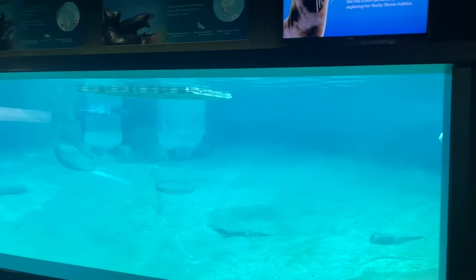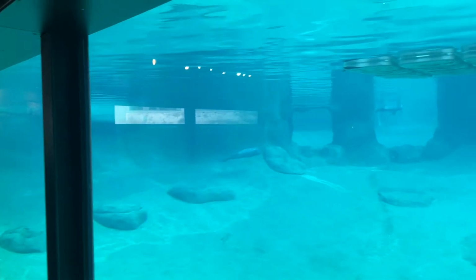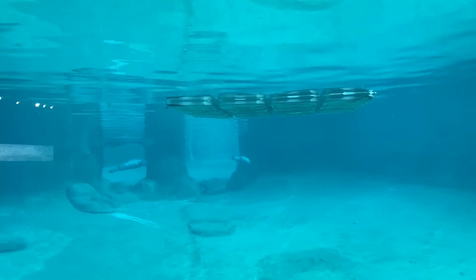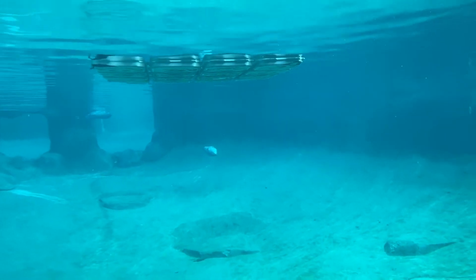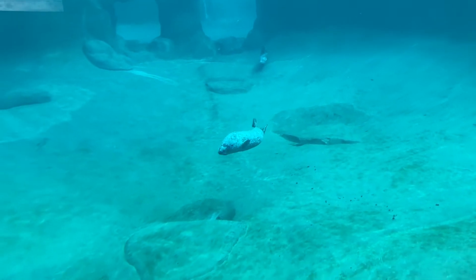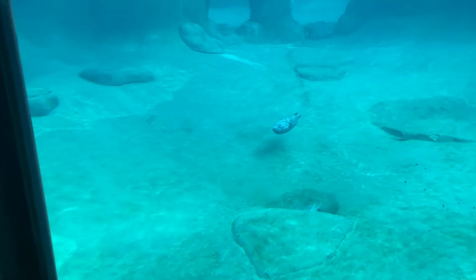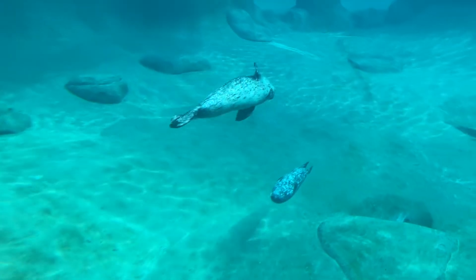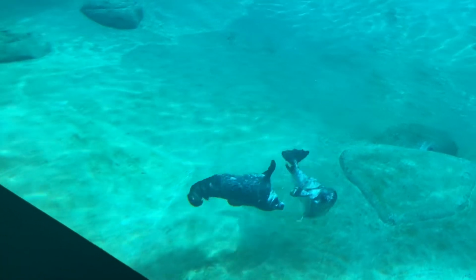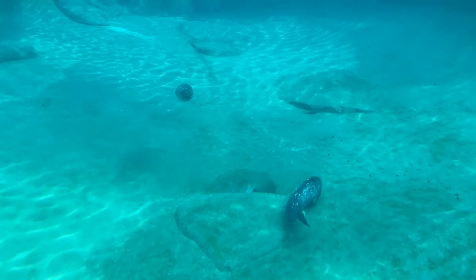Now, they do have an area to view their pinnipeds. They have sea lions. They had, I believe, harbor seals. And they have some of the most impeccable water quality I have ever seen. This was looking to the back of an enclosure that is at least 40 to 50 feet away, and you can see the detailing on the rock wall of that enclosure incredibly well. You can see these animals as they are moving around incredibly well. And I just thought that was really, really well done.